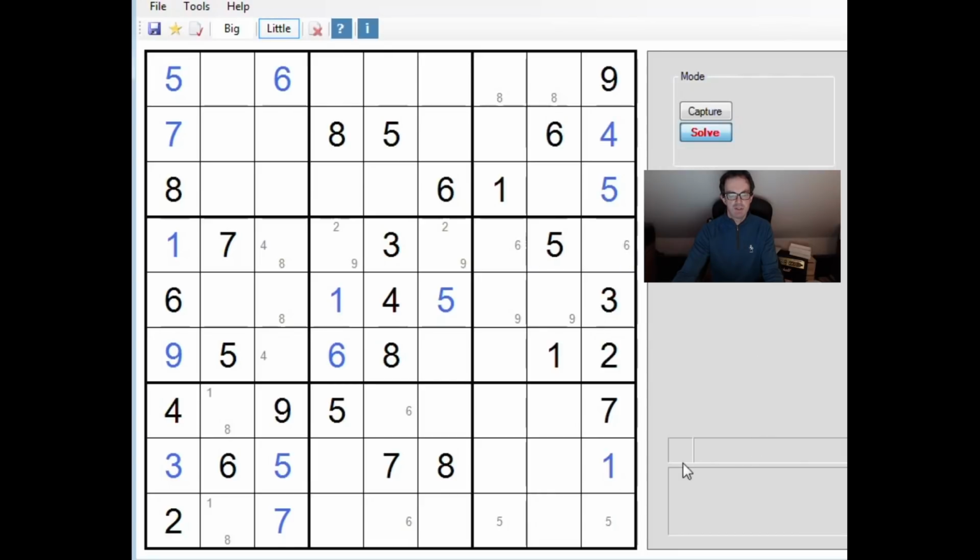Let's be diligent about our pencil marks. And this square must be a 7 because it's the only place left for a 7 in the central nonette. And we can pencil mark 7s up here. And the 7 here and the 7 here interact to allow us to form a 7-9 pair in this 3x3 block. So it's all chaining relatively smoothly at the moment.